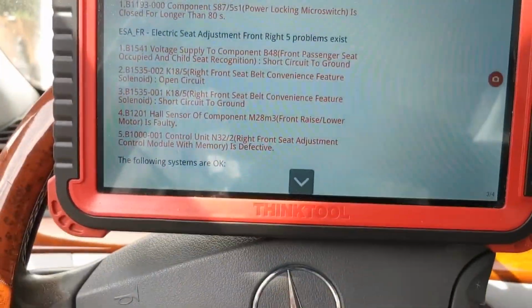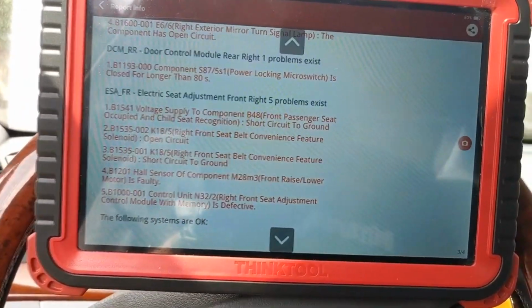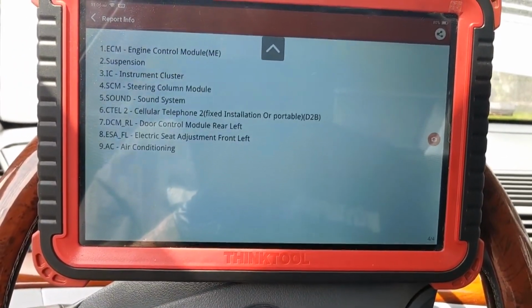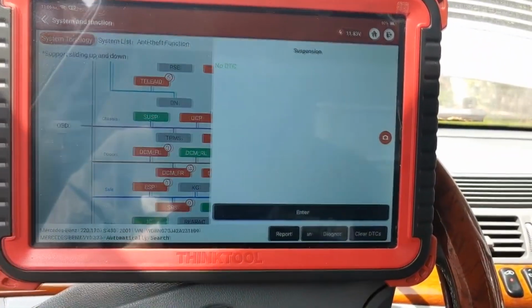He's got a nasty exhaust leak too. I don't know if he tagged something driving it this low or what. Seat adjustment, falling systems are okay. Steering column suspension. Okay, so it thinks the suspension's okay. Let's go in suspension.